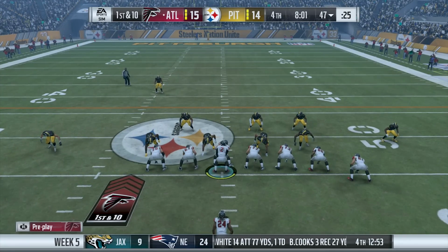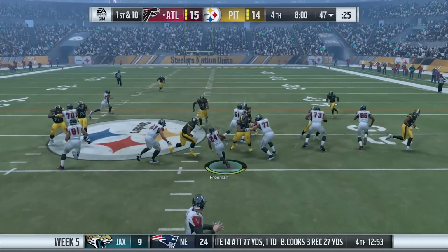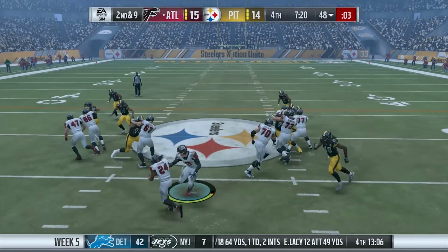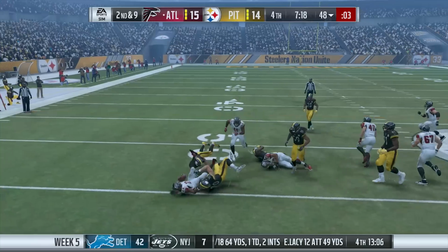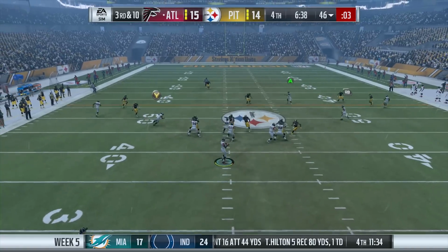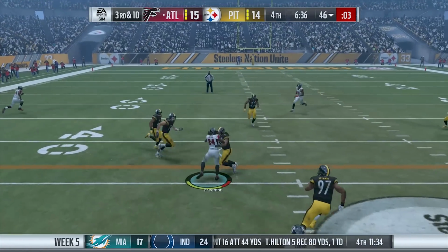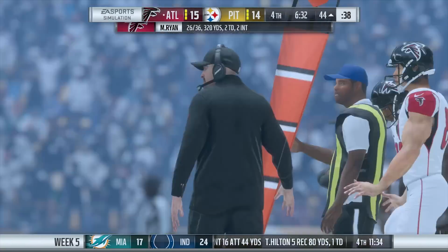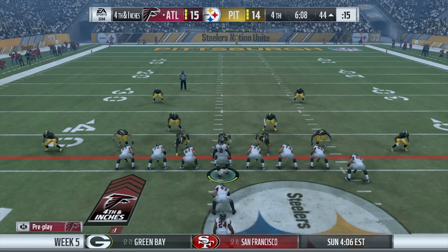Now we start our next drive at the 47-yard line after forcing the Steelers 3 and out. Devontae Freeman gets the carry and goes pretty much nowhere, bringing up 2nd and 9. We hand it to him again off the left side, and we get the same result as we did on 1st down. So now we got a 3rd and long situation. Ryan finds Freeman on the angle route. He makes the grab and gets tackled just shy of picking up the 1st down, and that's going to bring up a huge 4th and inches situation.